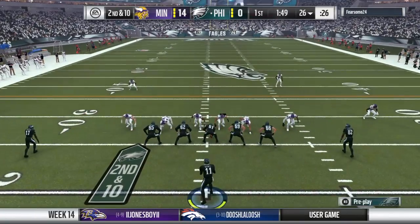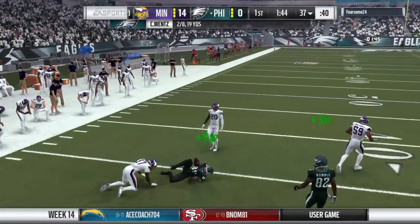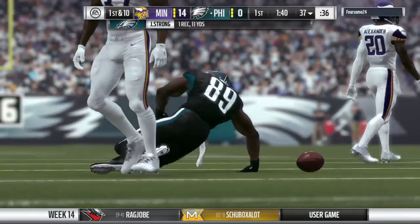Here we go now. Wentz will try again on 2nd down. And the hookup here with Jalen Strong complete. A nice pickup there of 11 yards, and it'll move the sticks.